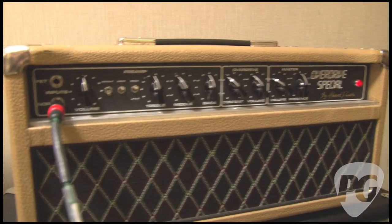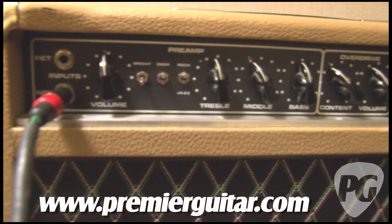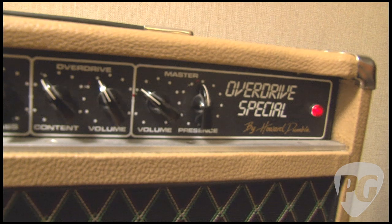Rick, next up we've got that old overdrive special here going through a 212 cab. Tell us about that. Yeah, that is the famous tan Dumble Overdrive Special, a pretty rare bird with EL34s. Nobody knows, late 70s, early 80s, kind of a mystery, but cool just the same.